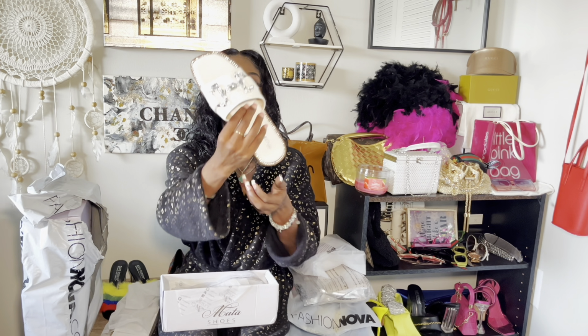Super cute. And we got these. I don't know what these are, y'all. I was just going through. Oh, yeah. I really like these. So, I wanted some metallic. I have no metallic nothing.